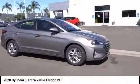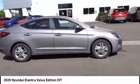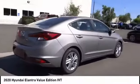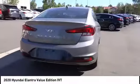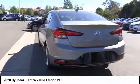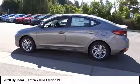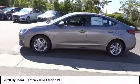Come test drive the 2020 Elantra. The Elantra boasts the most interior room in its class and gets an exceptional 35 miles per gallon. With its luxurious standard features, the Elantra is an easy choice and is priced below $25,000. This vehicle has less than 100 miles.